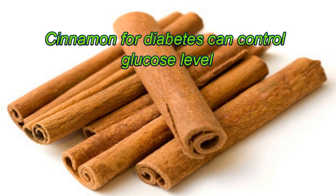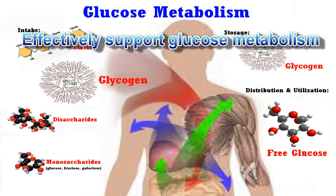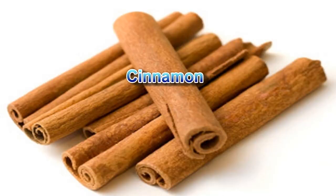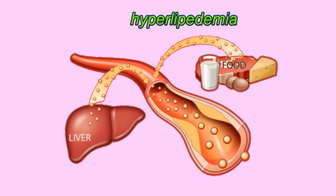Cinnamon for diabetes can control glucose level by nourishing the digestive system and effectively support glucose metabolism. Cinnamon is best suitable for obesity-related diabetes and hyperlipidemia.